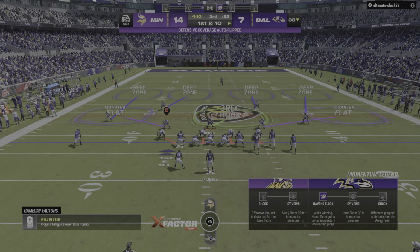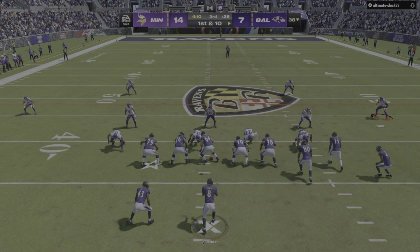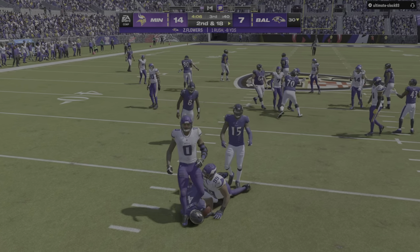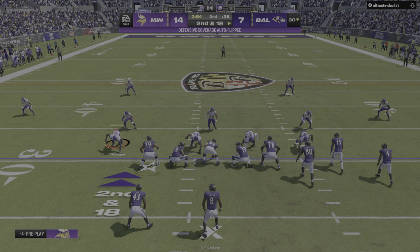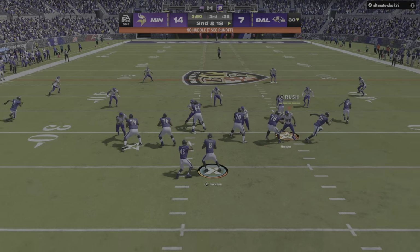Baltimore with good starting field position as they come up 1st and 10 at their 38. Hand off to start the drive, but this is going to wind up being a reverse. And that is not fooling anyone. He never had a chance to turn the corner there, and they'll go backwards right away.